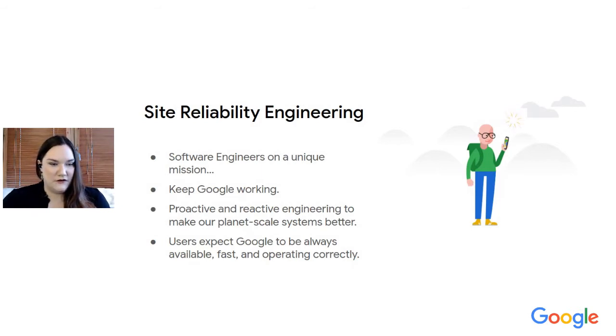Google in particular works at a massive scale. We call it planet scale because we have systems and services that run all across the globe. We have data centers, I think, on almost every continent and in most countries to serve our customers. What makes that wide scale even more complex to support as SREs is that users who use Google expect to get lightning-fast results from search really quickly and reliably. So that's why SREs are important at Google.